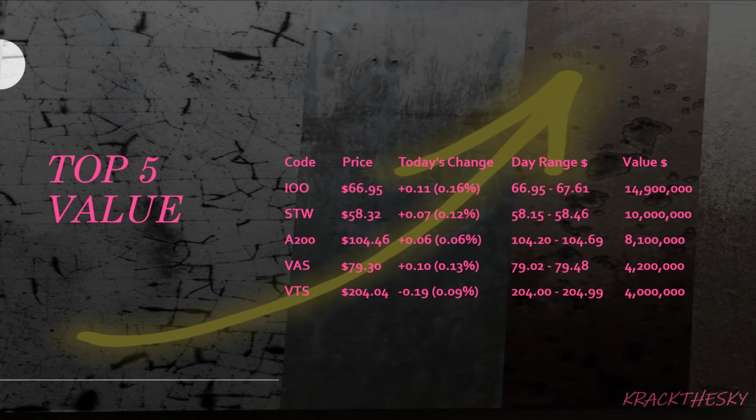Up after that we had VTS. That's the Vanguard US Total Market Shares Index. So primarily we had America and Australia in the top 5 for value today.